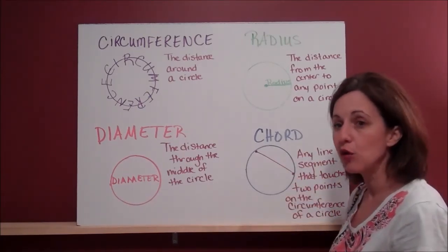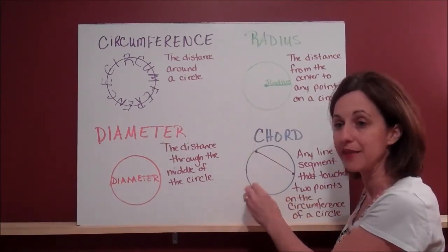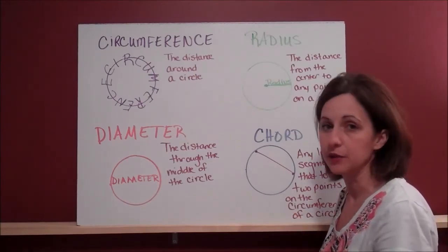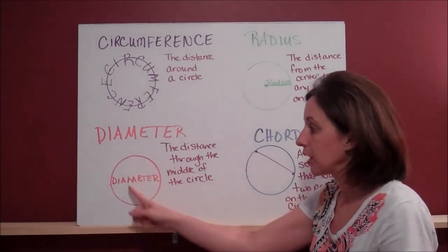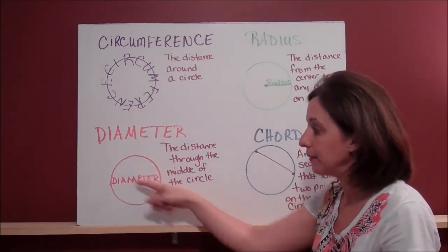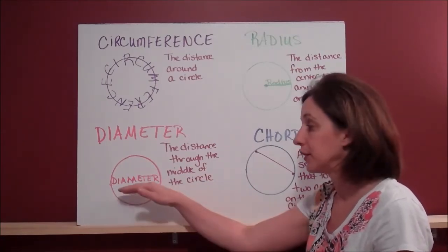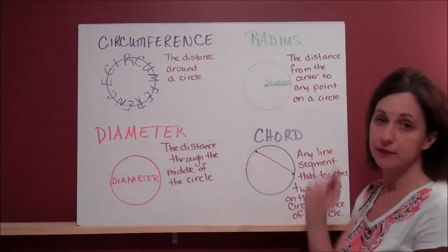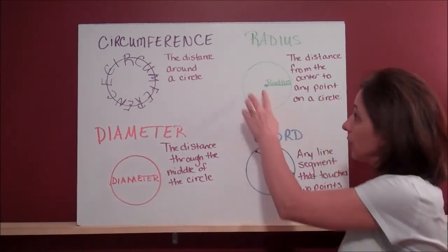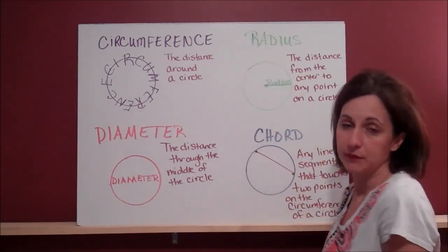And boys and girls, the very coolest thing about each one of these 3 vocabulary words is that there is an infinite number of diameters in a circle. A diameter cuts the circle in half. And there is an infinite number of diameters in every circle. And since there's an infinite number of diameters, it's also true of radii. The plural of radius is radii. And so you could have as many lines here to infinity.